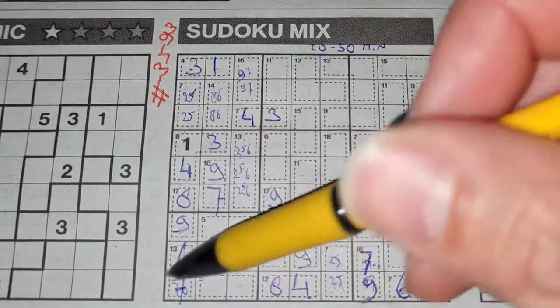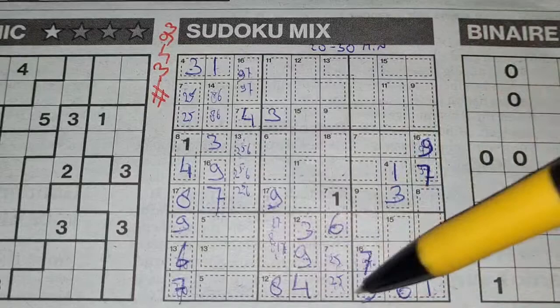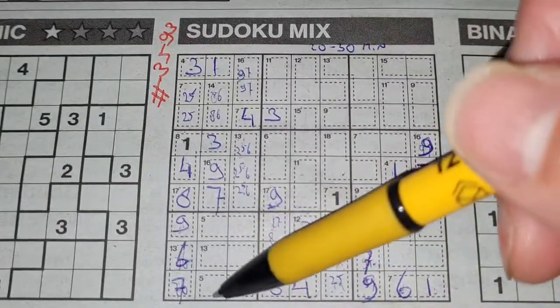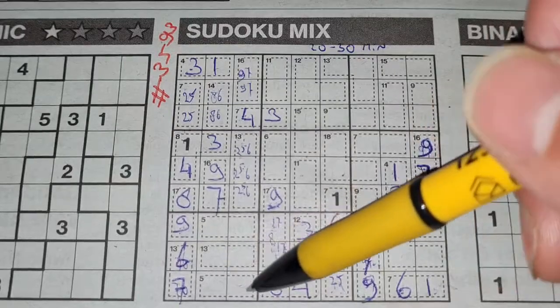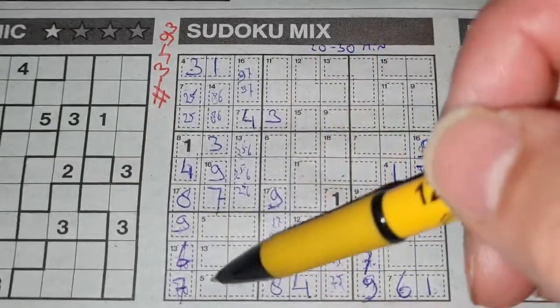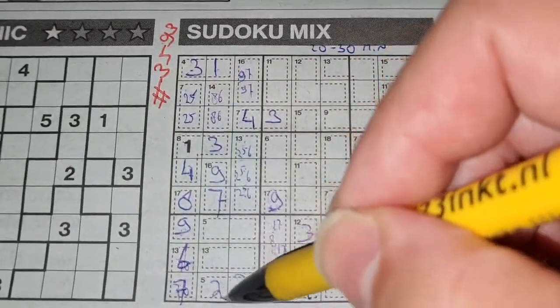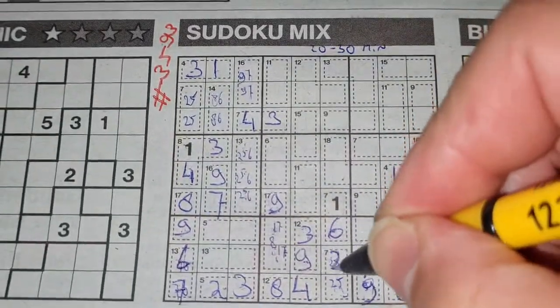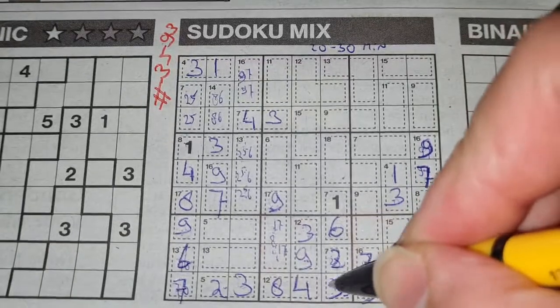Two numbers left. In the last row, one of the missing numbers is a 3. Well, the combination will be 2 plus 3. We see a 3, no 3 there. 3 should be here, and a 2 goes there. Now we have a 2 there, so this box can't be 2 anymore. That box should be a 2, and this box should be a 5.